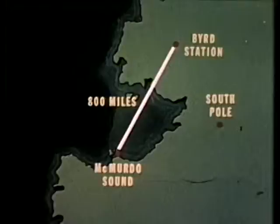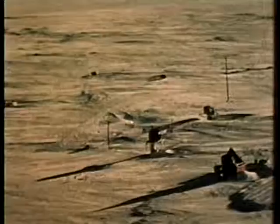There's Byrd Station, a small blister of humanity on the crisp, smooth desert of snow. Over the station now, and ready for the drop. Carefully packaged bundles of precious fuel, weighing nearly a ton apiece, spill out of the Globemaster and are eased to the ice 1,200 feet below.